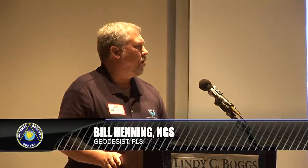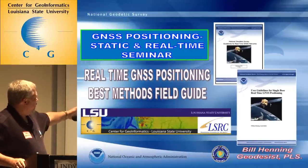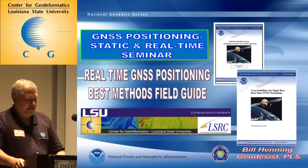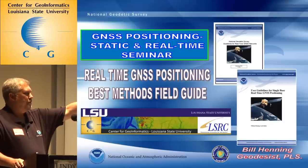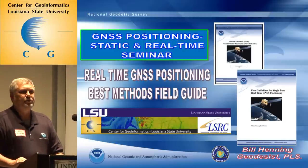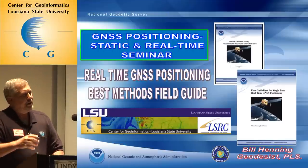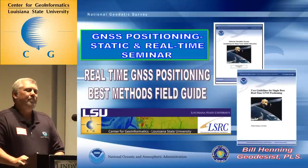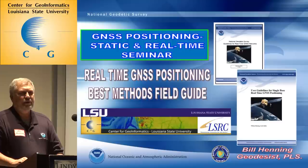Thank you, Roy. We want to thank Roy for that hard work of setting this whole thing up. Cliff Mounier, Randy Osborne, all the guys at LSU, Center for Geoinformatics, Louisiana Spatial Reference Center. And in particular, Renee Shields, the NGS Height Modernization Manager, for setting up all the stuff from NGS. She's right over there to your right. And particularly, I want to thank you guys for taking the time to sit here today. There's a lot to talk about with real-time positioning. With all the variables associated with it, I'll probably forget to say something, but I'm going to do my darndest to get everything that's in here out to you, and hopefully we can have some feedback and some conversation about it.